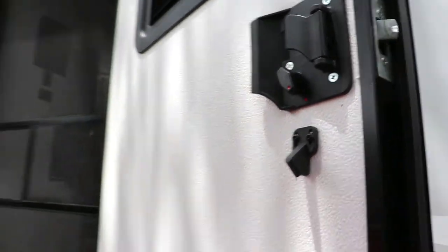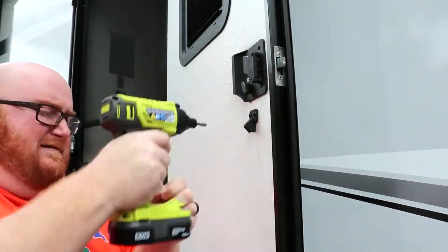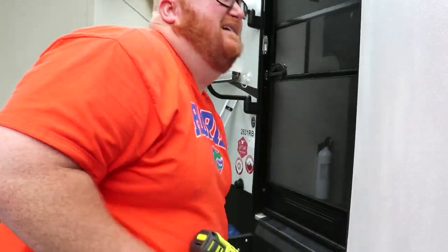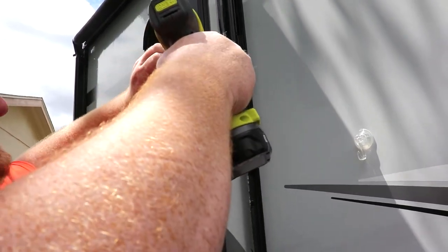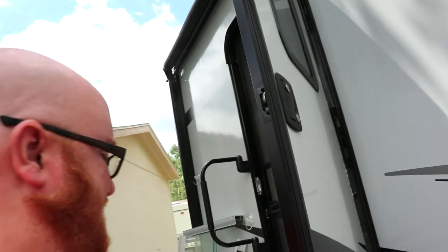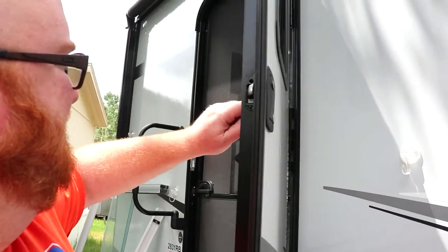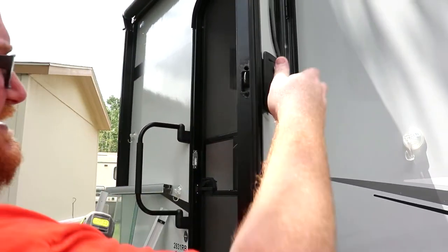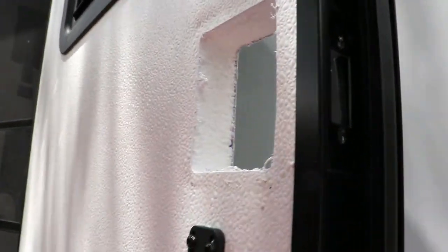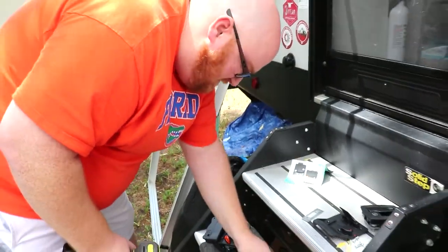Okay. All right, so I think a lot of this is pretty self-explanatory. I said, oh, it's wet in there. Gross. That's it. You just got a styrofoam door. So you remove the four back screws.